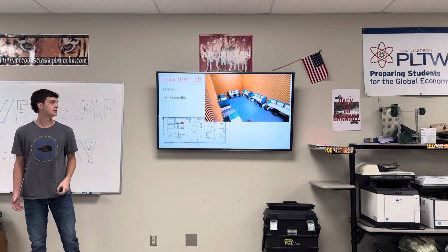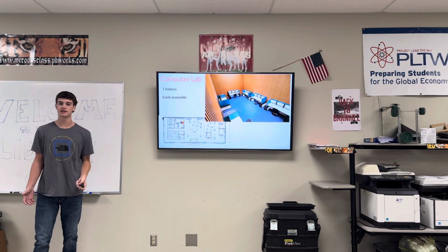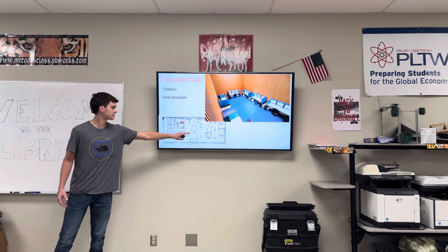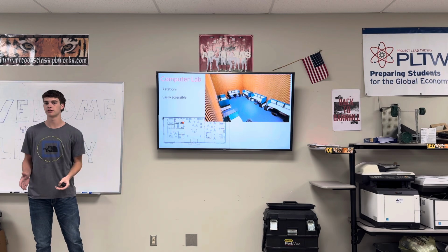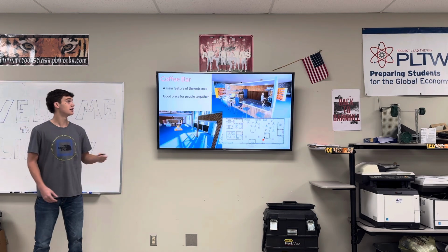Now this is my computer lab. It's got 7 stations. It's easily accessible, and it's right behind this help desk right here. So you walk into the entrance, you see the help desk, then you turn left and the computer lab's right there. And here's my coffee bar.